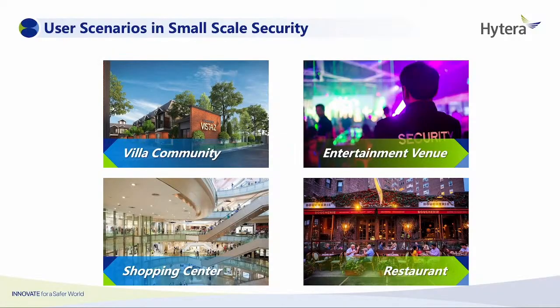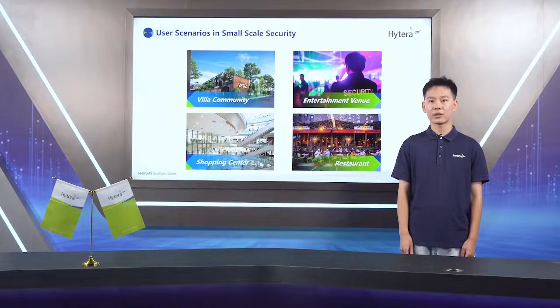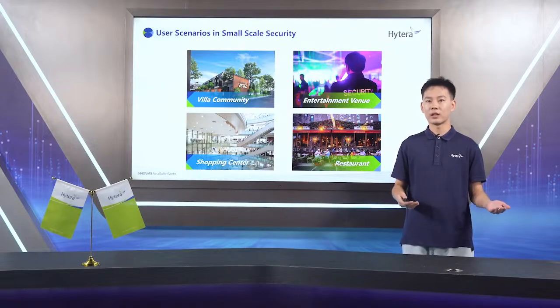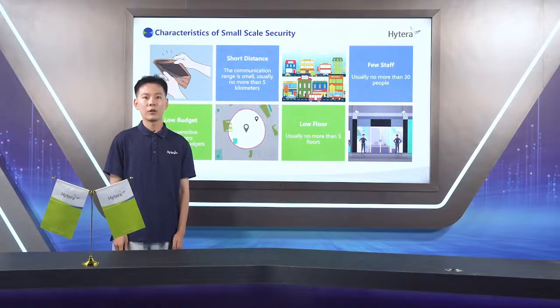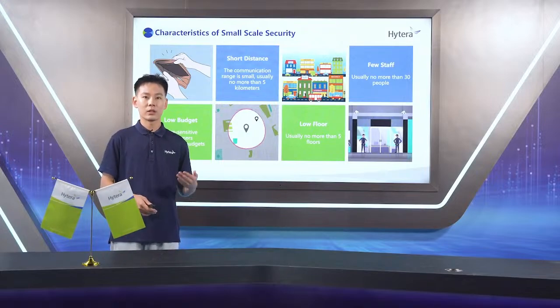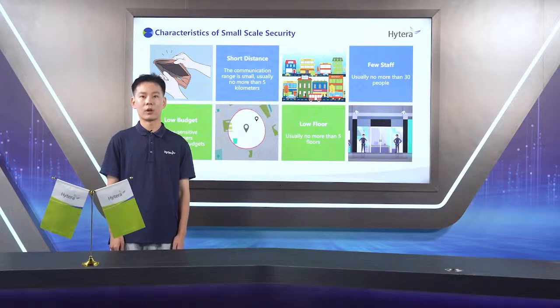The small-scale security user scenarios typically cover localized venues with limited foot traffic and lower threat levels, focusing on cost-effective solutions. These include familiar scenarios such as villa communities, entertainment venues, shopping centers, and restaurants. Let me paint you a picture of typical small-scale security operations. These are often local business or residential communities, where every dollar counts. Their tighter budgets stem from having smaller scales and thinner profit. That's why they are especially careful about pricing.